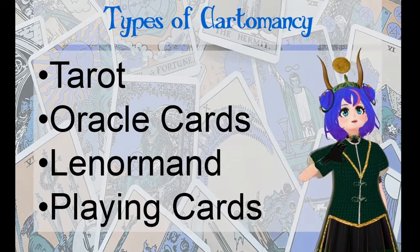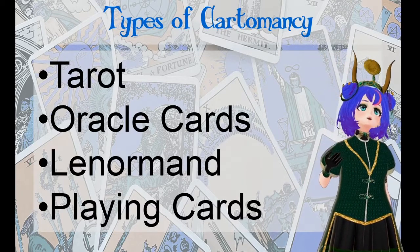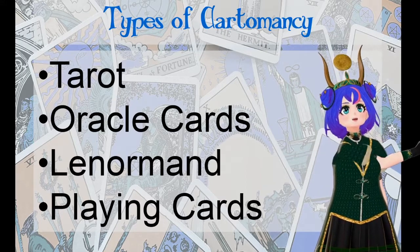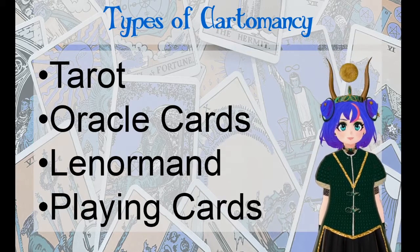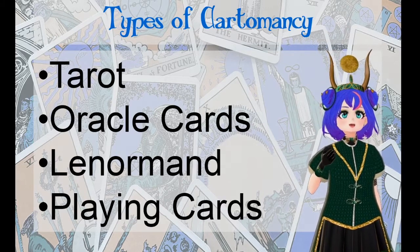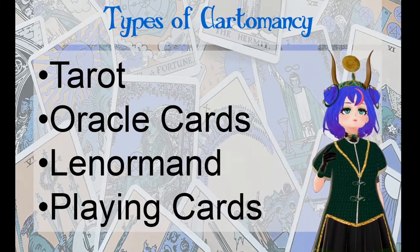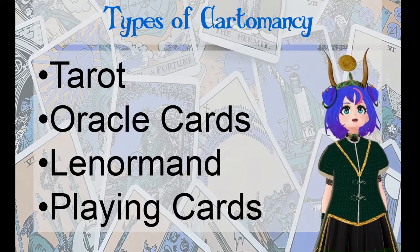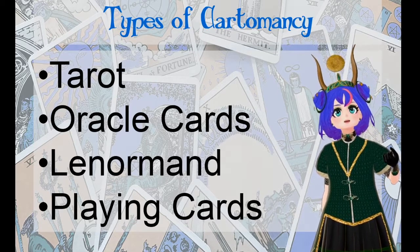Oracle cards are pretty common, but if you've used tarot before, you're probably familiar with oracle cards. Lenormand, I don't know a lot about using it. I personally don't like the system, and that's why I haven't really learned how to use it. I'll get to the reason why, because Lenormand is a lot different than, say, oracle cards. Even though it's the same basic premise, the style with which you use them is much different.